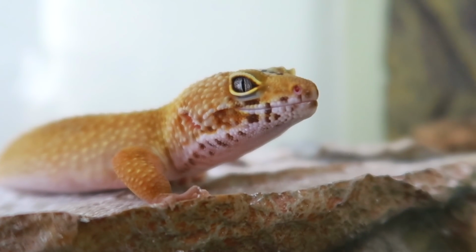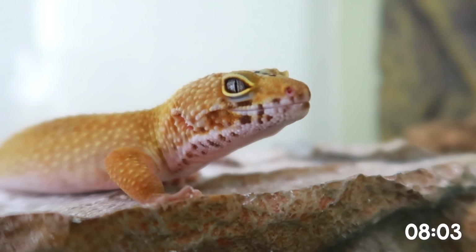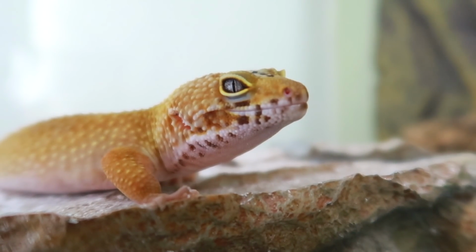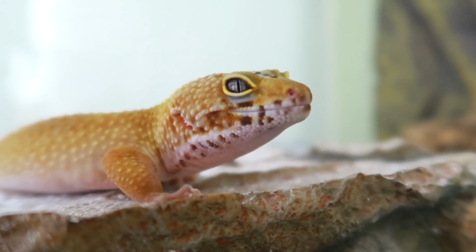So when it comes to my leopard gecko Orbit, she of course eats live insects, so if you're not interested in watching that, you can skip to this timestamp on screen, but she does eat live insects, mostly dubia roaches, sometimes things like mealworms or other types of worms, but she's not the biggest fan of crickets, which I'm secretly glad about because I cannot stand them.